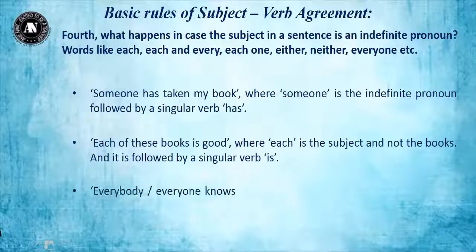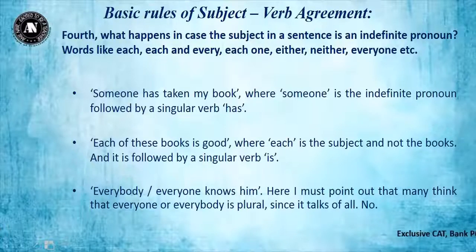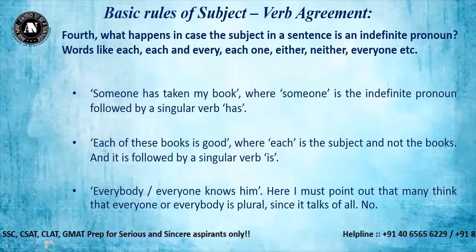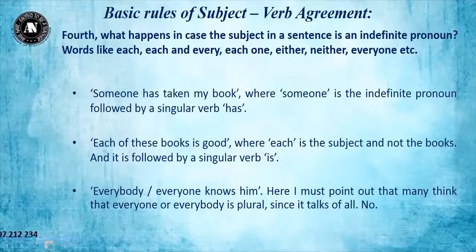Everybody or everyone knows him. Here I must point out that many think that everyone or everybody is plural since it talks of all. No, in fact, it talks about everyone, that is every single individual. Therefore, it should take a single verb, knows, after it and not know.